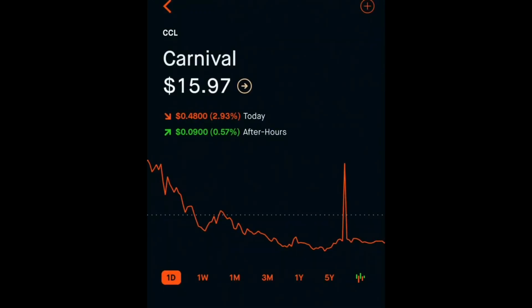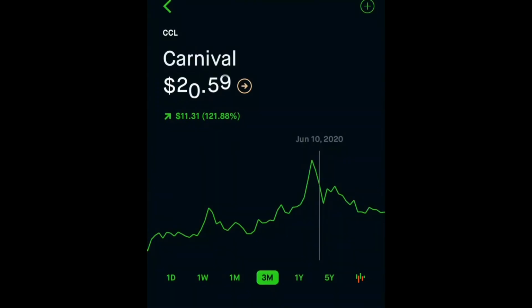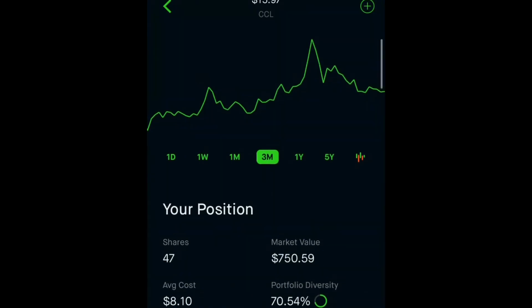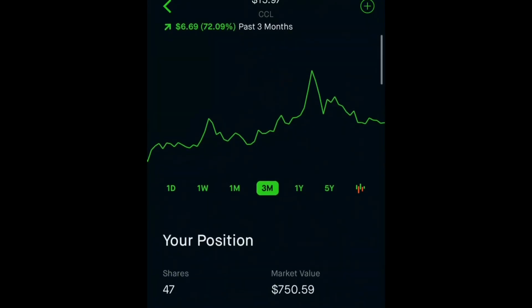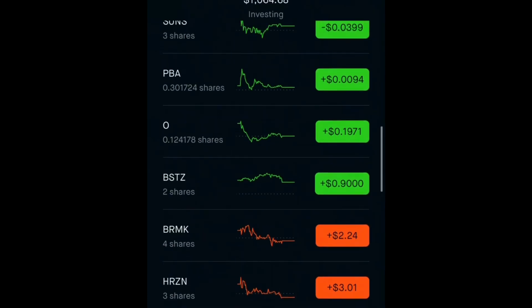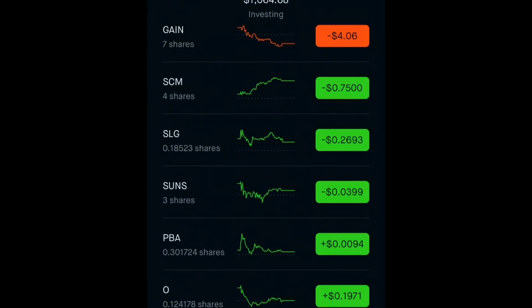And then my last and my bread and butter is Carnival Cruise Line. I love Carnival. I did not love that it got all the way up to $24.91 and has since just tanked. Hopefully the Carnival Cruise industry and the entertainment industry as a whole can get back to what it was pre-COVID and just thrive. We're sitting at $8.10 over 47 shares, and that's $750.59 of my just over $1,000 portfolio. So you can see this is a big portion of my portfolio. But hopefully over time, as we keep investing our $20 per week, we can dilute that even more, and we can take our dividends here.